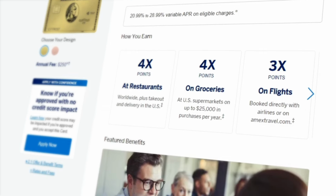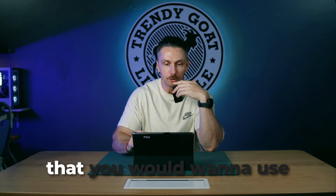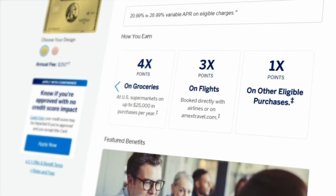Okay, so 4x points on groceries at US supermarkets, up to $25,000 per year. Again, this is excluding superstores, convenience stores, warehouse clubs, and meal kit delivery services. That's unfortunate, because that takes out a lot of big players that you would want to use. But anyways, you also get 4x points at restaurants worldwide, 3x points on flights, and 1x points on everything else.